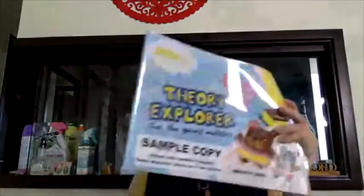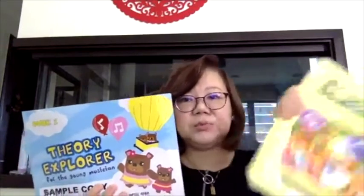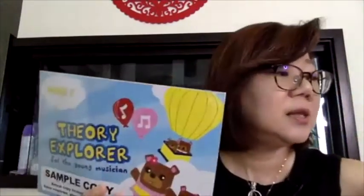Let me go through my books now. Theory Explorer 1 is retailing at $8 Singapore dollars. Compared to this one, it's more expensive, but remember this one is a lot of white color and this one has a lot of colors, so it has to account for the price. This one has stickers, then this one does not have stickers. It's only the kiddie one that has stickers. This one is not only black and white, it does not have stickers. Both Theory 1 and Theory Explorer 2 have stickers. They are colorful. They are printed in Singapore.